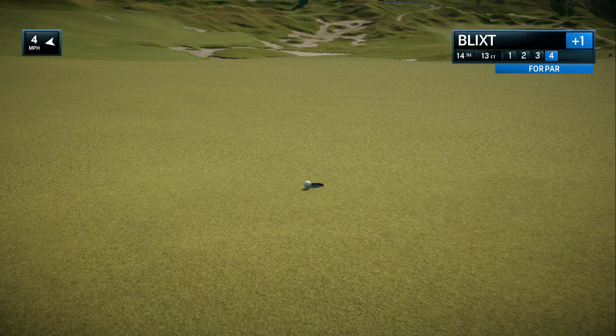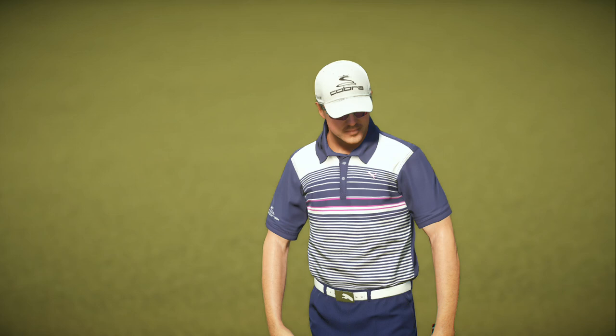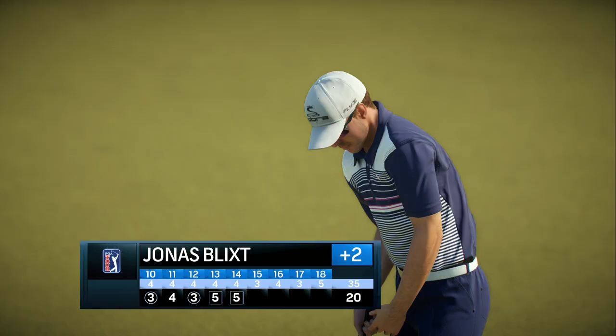Now, as they say, a 300-yard drive is one shot. Miss a short one, also one shot. Yeah, that's painful. Two over for the day.